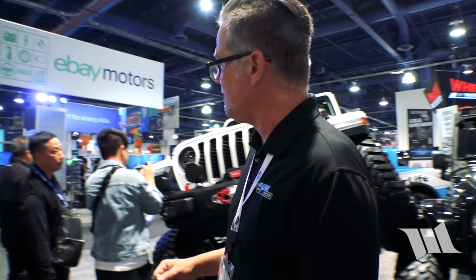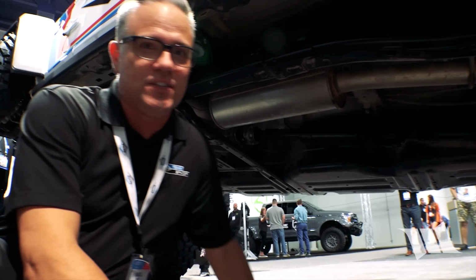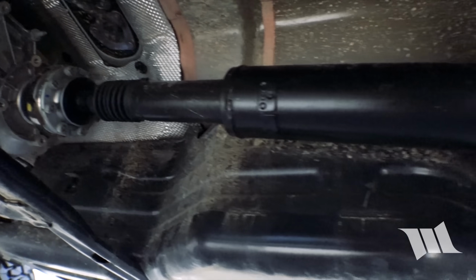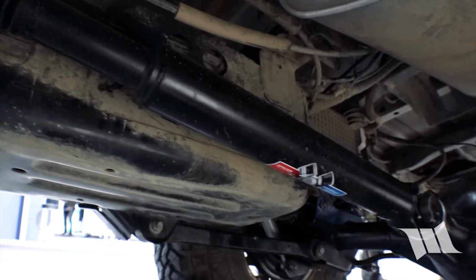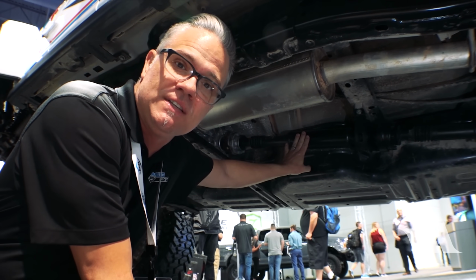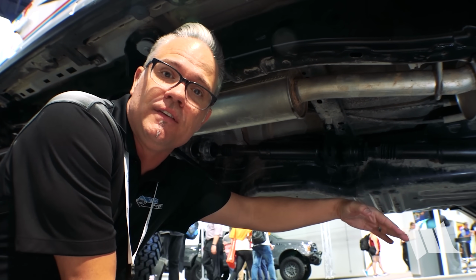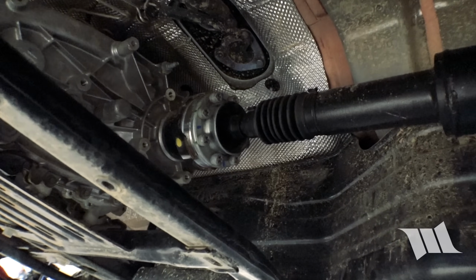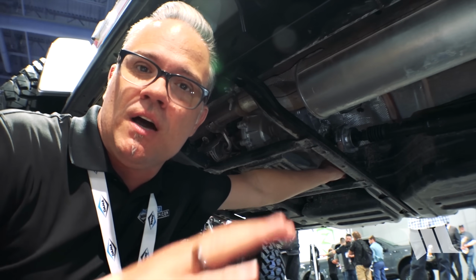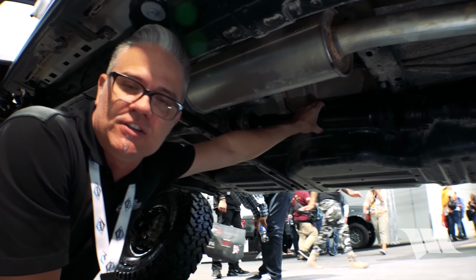So on the Gladiator here, we've got a front and a rear drive shaft. I don't know if it's dark, but this is an aftermarket drive shaft. We've just sent a press release out here at SEMA. This is a 1350 series. It bolts right in, accommodates for your lift, right? And it's got the 1350 setup. So again, this one is actually going to bolt up, and you're not worried about the angle, because we have a carrier bearing right here, so this angle never changes.